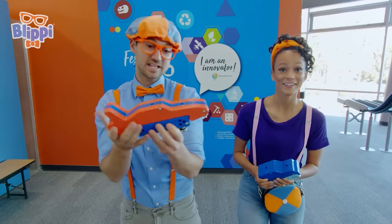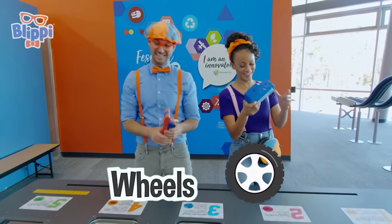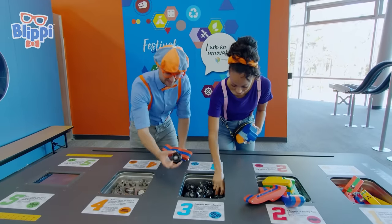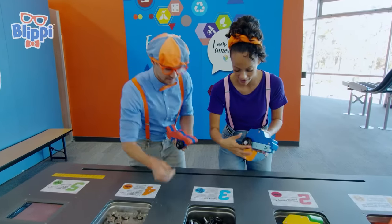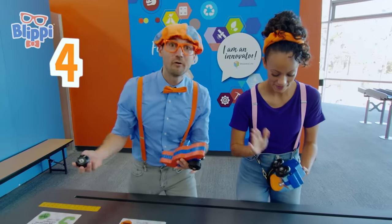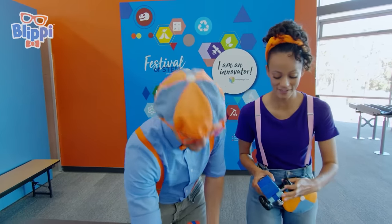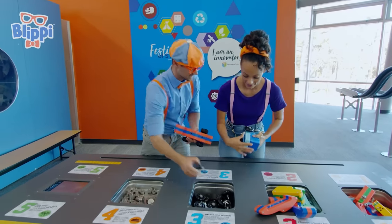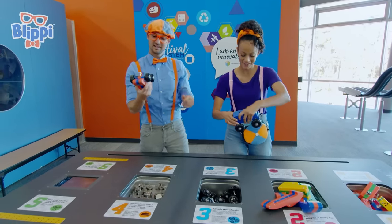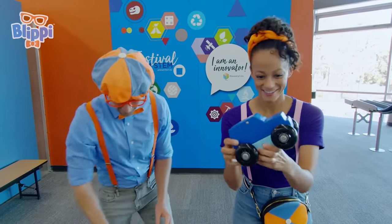Yeah. And what does every car need? Wheels. Yeah. All right. Let's pick out some wheels and tires. Right here? Okay. Yeah, looks like we need 4 of them. Probably the same number that your car has. Yeah. Okay. Here we go. All right. Woo-hoo. Check it out. Yeah. They're ready to race.